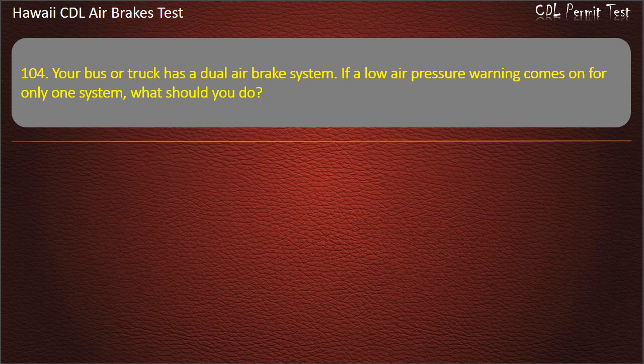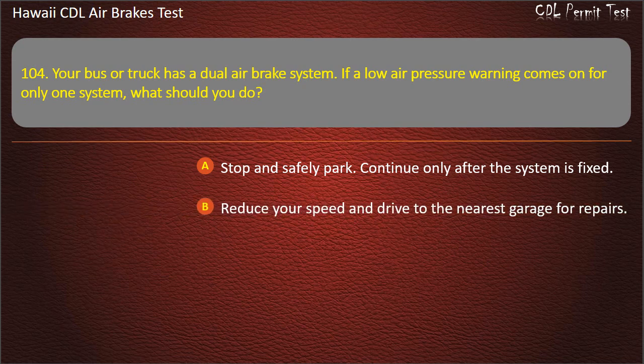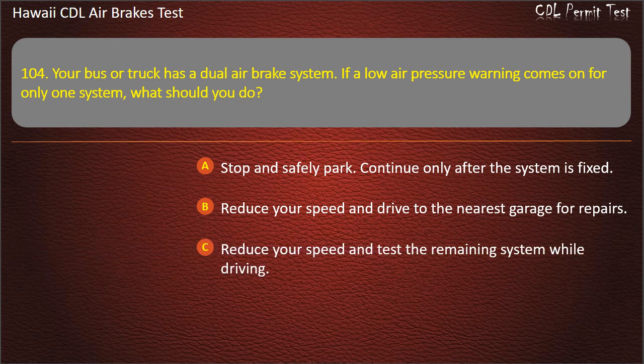Question 104. Your bus or truck has a dual air brake system. If a low air pressure warning comes on for only one system, what should you do? Stop and safely park. Continue only after the system is fixed. Reduce your speed and drive to the nearest garage for repairs. Reduce your speed and test the remaining system while driving. Answer. Stop and safely park. Continue only after the system is fixed.